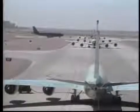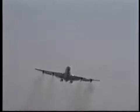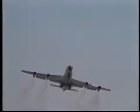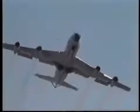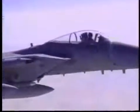We began to open locations throughout Saudi Arabia. And as we began to get more operating locations, we moved tankers into locations in Oman, in the United Arab Emirates, as well as Diego Garcia. The coalition would eventually have close to 3,000 planes. These fighter and attack planes patrolled the desert, providing cover for the largest military airlift in history.